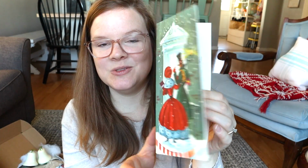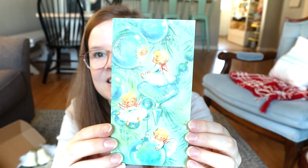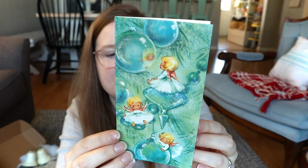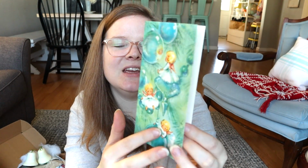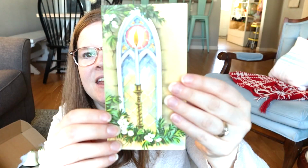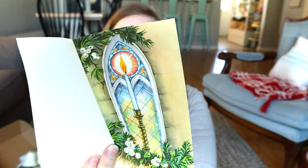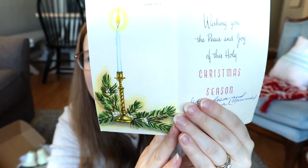Have a Merry Christmas and top it off with the happiest New Year yet. And of course they all have the little notes from who sent them and everything. I just love it. And then there's this little Christmas card that has little babies on it, wishing you a Merry Christmas and a Happy New Year. But then there's this loving note written on the back. And here's another one, wishing you the peace and joy of this holy Christmas season.